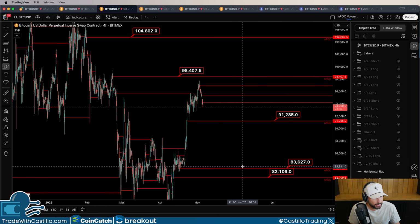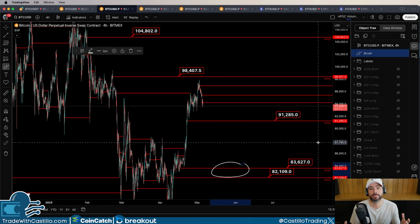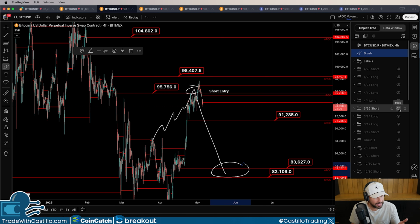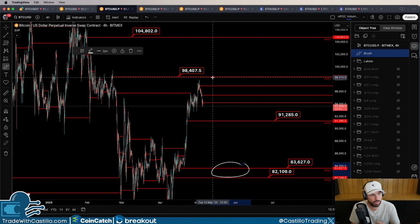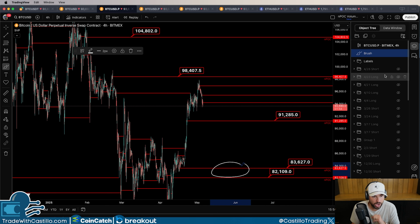We do have these NPOCs down here at 82 and 83K. Obviously, you want to be prepared for them. If we retest those levels, I do think that we have longs down there, but at the same time, that is a lot of momentum lost, right? If we did have this impulse move almost to 100K and then retest 83K, it's a great trading range, but obviously I don't want to be retesting the low 80K levels unless you're short right now, which personally I am not. So I don't want that retest.